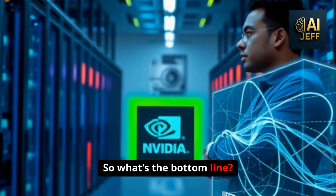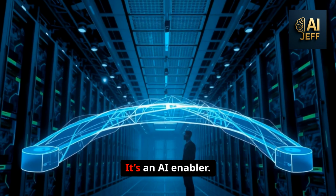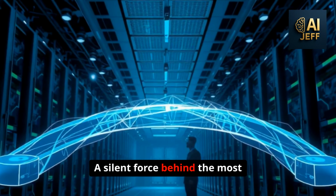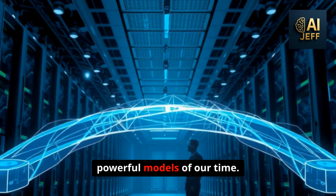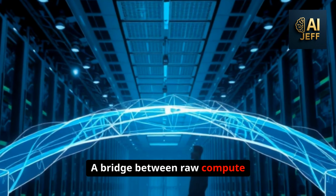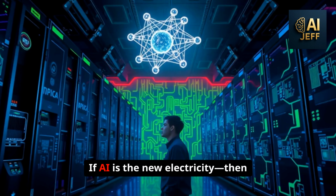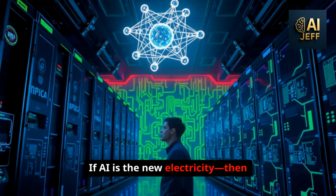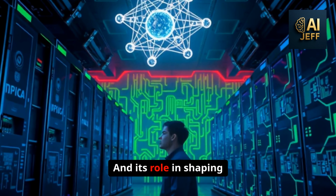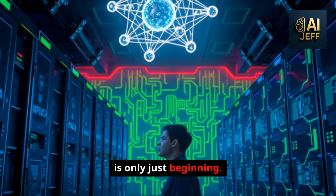So what's the bottom line? Nvidia isn't just a chip maker, it's an AI enabler, a silent force behind the most powerful models of our time, a bridge between raw compute and machine intelligence. If AI is the new electricity, then Nvidia is building the power grid, and its role in shaping the future of intelligence is only just beginning.